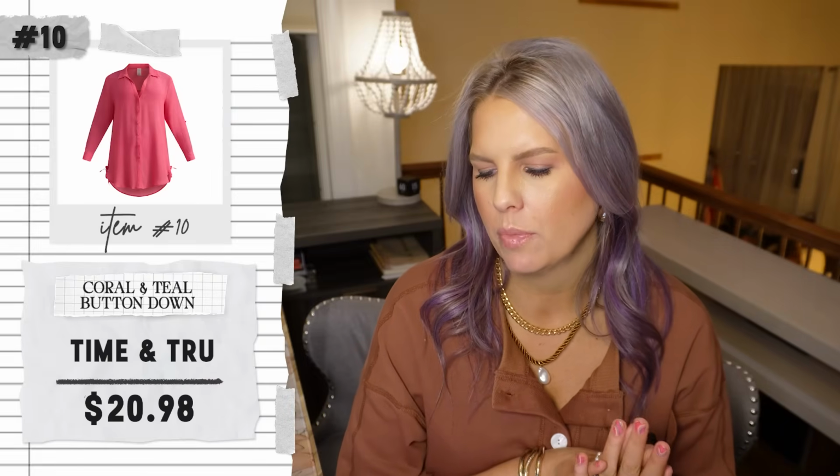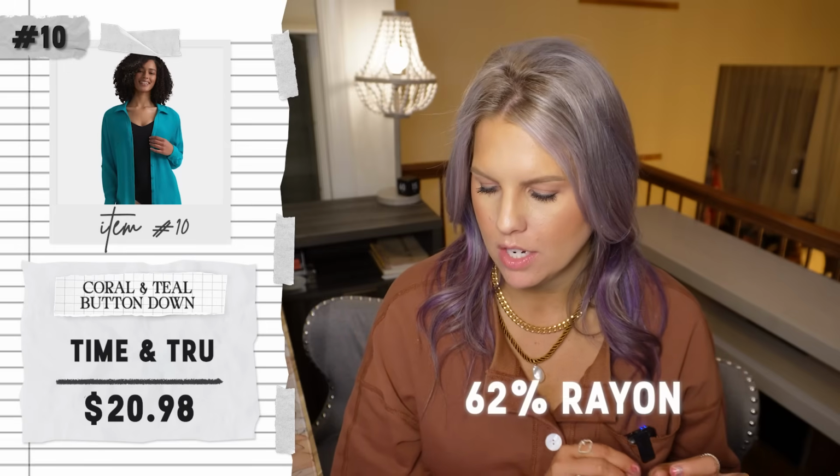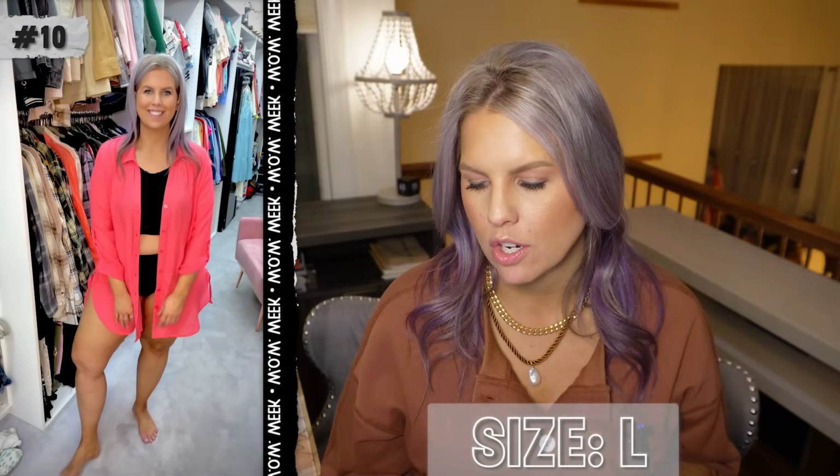Time and Tru women's and women's plus cover-up shirt with side ties, extra small through a 3X. $20.98, 62% rayon, 38% polyester. And we've got white and a teal, more of a salmony pink color, and then we also have black. And I am wearing this in a size large for reference.